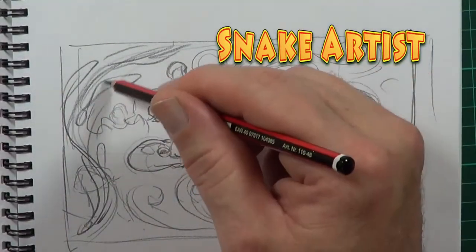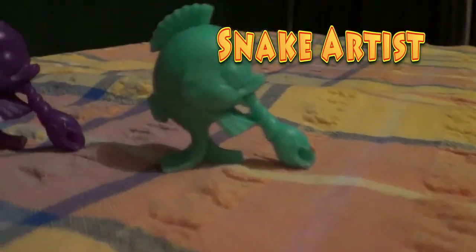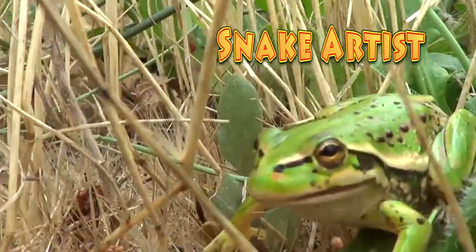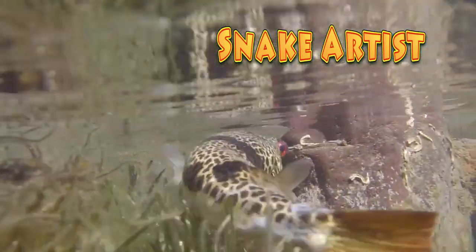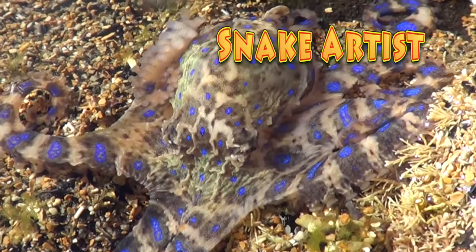I'm planning an art piece that combines my love of wildlife with the nostalgia of cereal toys. I'll meet some weird looking critters along the way, get some close encounters with some dangerous venomous animals, and then have a close encounter with the world's most deadliest octopus, all in the name of art.